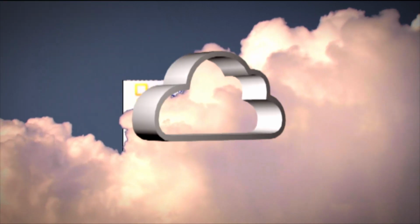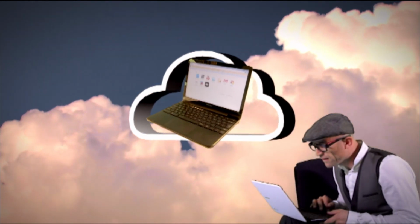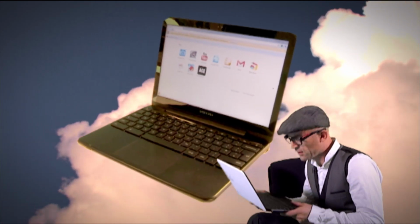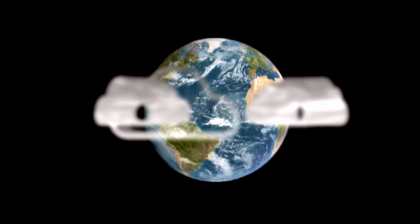The likes of Google, Microsoft and Apple have all sent their servers up into the cloud. And Samsung have released the world's first cloud netbook, the Chromebook. It has a minimum amount of software, no normal hard drive and only a tiny flash drive. But it's basically a portal to your cloud-based world. I've got no doubts that cloud-based computing is the future.